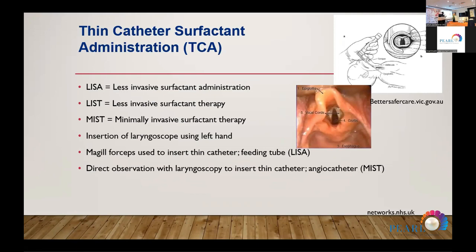A lot of the times when you go to listen to these talks, everybody will say, we do LISA, but it's actually MIST. But LISA has become just a bigger term. It's become like the umbrella term, but there is actually a bigger umbrella, TCA. All right, so you insert the laryngoscope. Keep in mind, you're still intubating, to a certain degree. You're still placing a tube. Intubate doesn't mean intubate with an ET tube. You're putting a tube, it just happens to be thinner.